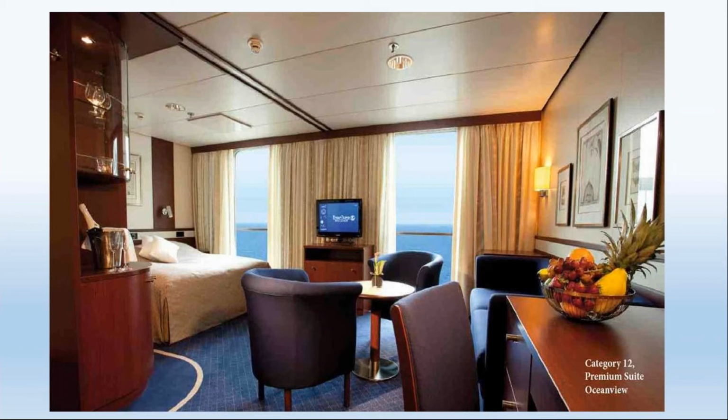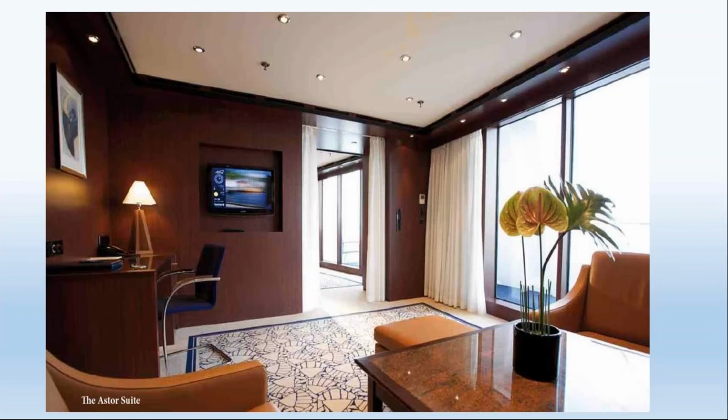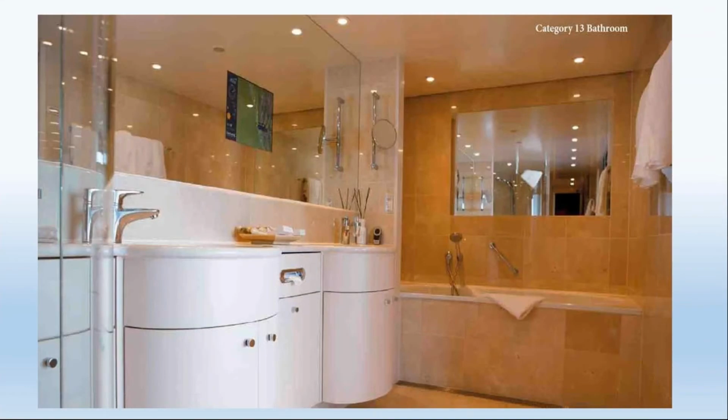So this is a category 12 up to our premium suites. Very spacious, 26 square metres, lovely full length windows. Then we go into a Senator suite, which has a front balcony and, as you can see over there, a side balcony. And the Astor suite, that is 56 square metres, has about a 30 square metre balcony out the front. It's enormous. So that has the lounge room as well as the bedroom, the bathroom with the twin basins, TV in the mirror.